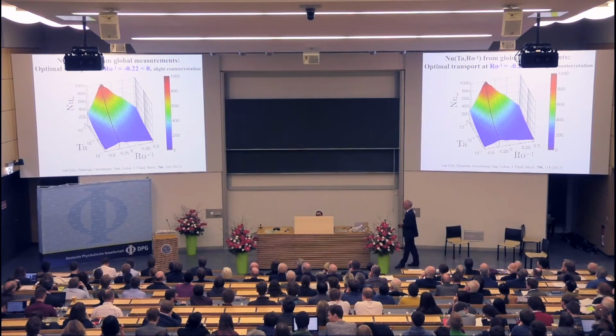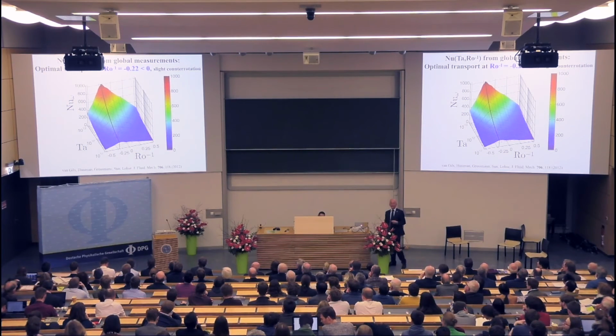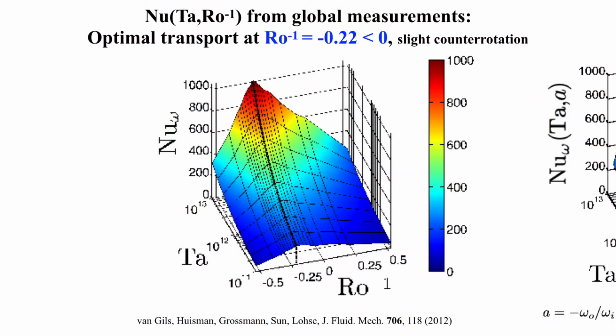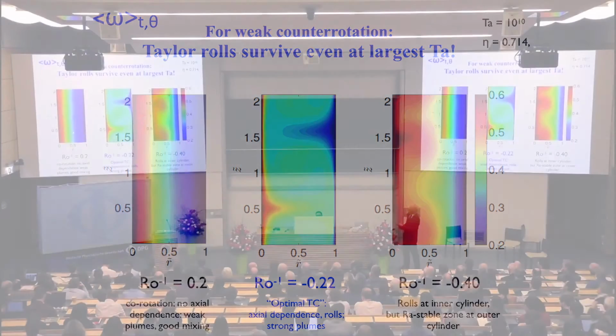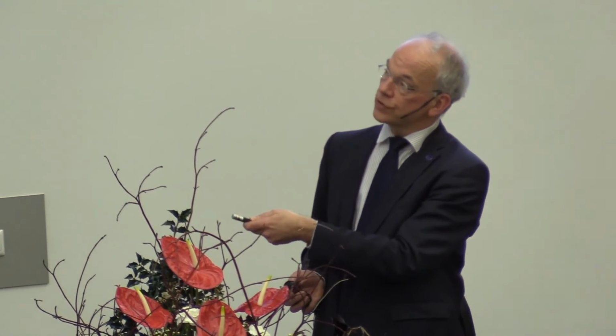And well, this is also seen in the data here. So the Nusselt is largest for slight counter rotation. And well, that can be understood from these kinds of plots. So what I show you here is the velocity profile here for co-rotation, here for strong counter rotation, where you get stabilization from the outer cylinder. But right here, you see these Taylor rolls, and these Taylor rolls help very much to transfer the momentum.